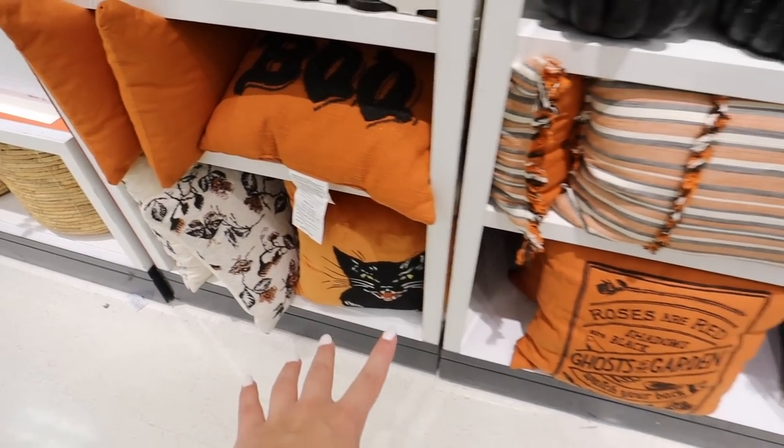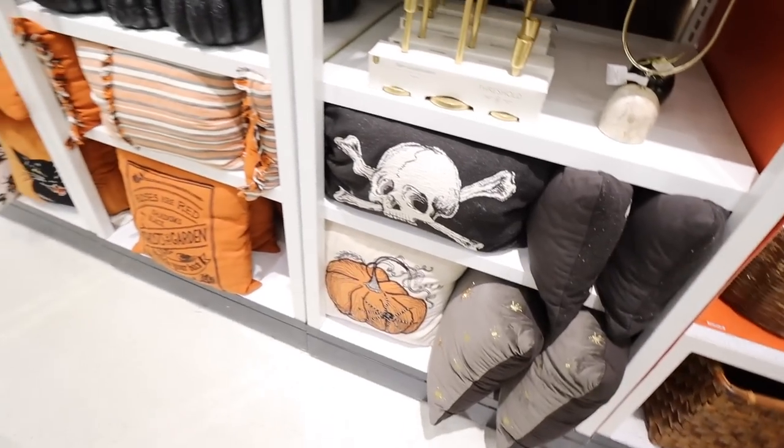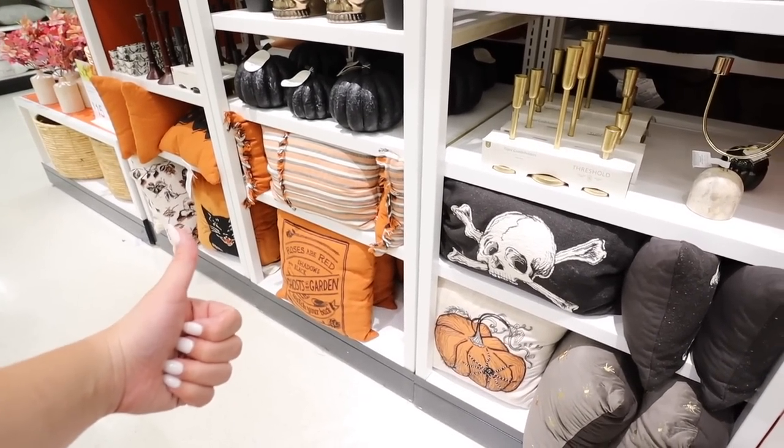All of these pillows are $20. None of them have removable covers. Some of them have really beautiful embroidered detailing, and I really love all the Halloween pillows this year.